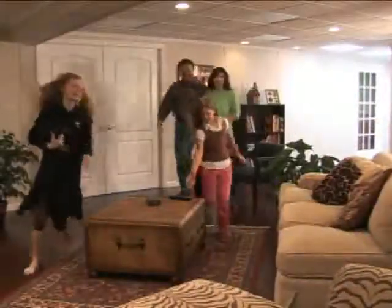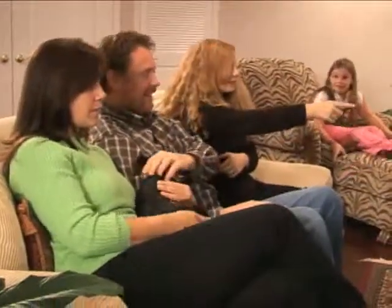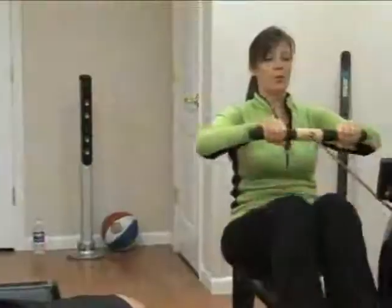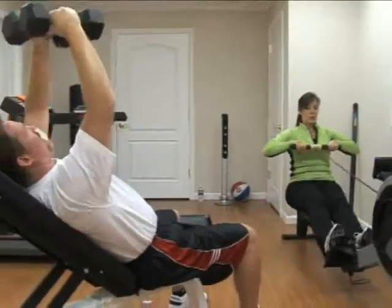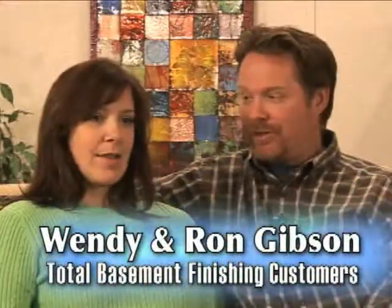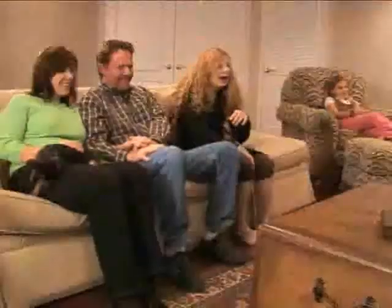And to really maximize all the extra space, the Gibson family added 2 rooms, a family room and a home gym. We love the TBF system so much, we actually had 2 rooms. One is a little gym, which is something we've always wanted. And the other one is this beautiful room that is the largest room in our home.